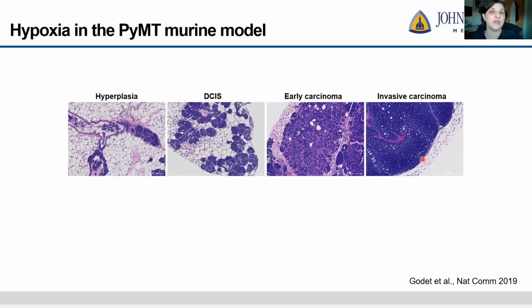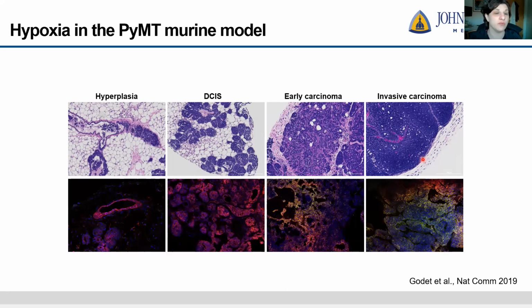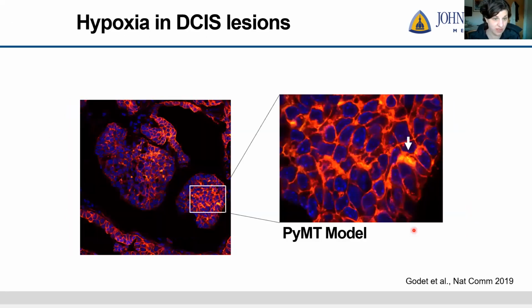So this is what the histology of the mouse tumor looks like. But here I'm showing you the red and green color. Here in the hyperplasia stage, we don't see any GFP positive cells. And in the DCIS lesions, you really have to zoom in to see hypoxia occurring in the lesions. And then by the early and invasive stages of carcinoma, you can see that we have a lot of green cells and fewer red cells. This is just looking in more detail at the DCIS lesions, where you can see the emergence of hypoxia occurring.